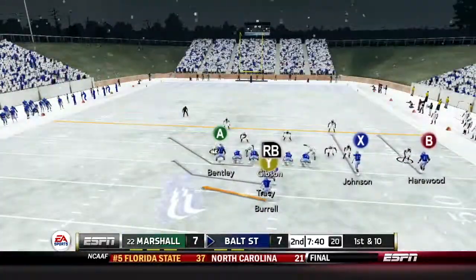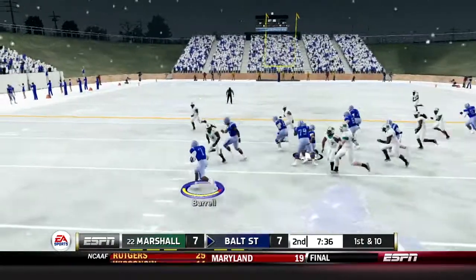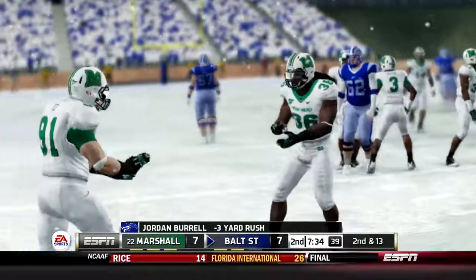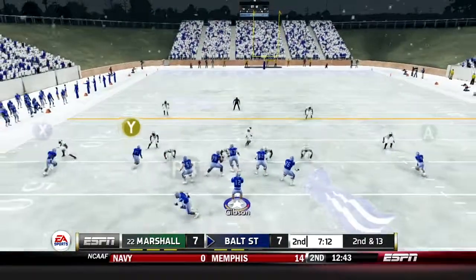Bentley not as much of a part of the offense as he probably should be, but he's still a very reliable pass catcher as Burrell goes nowhere on 1st and 10. Stop for a loss of 3. Devon Durant on the tackle. So now 2nd and 13.